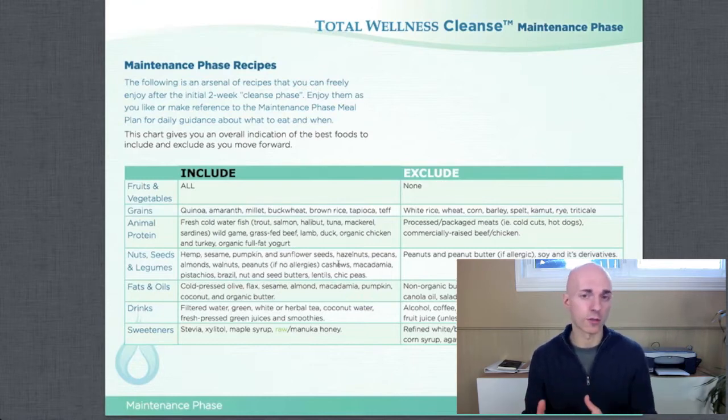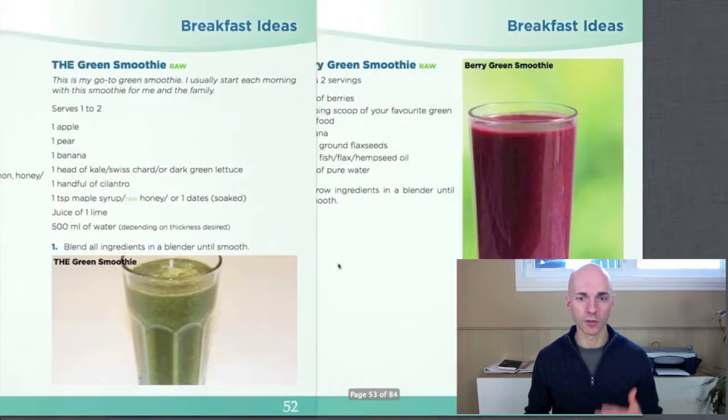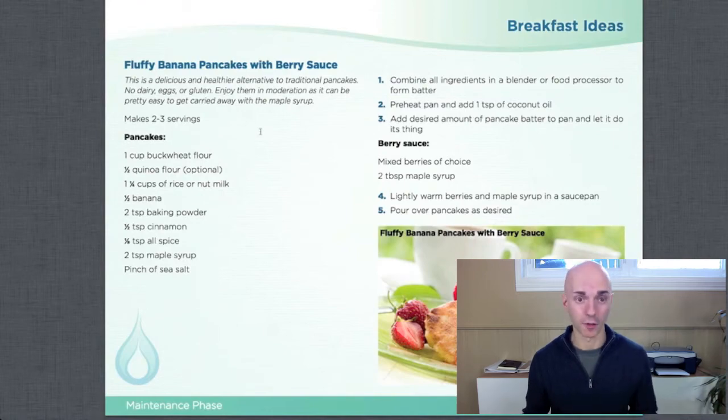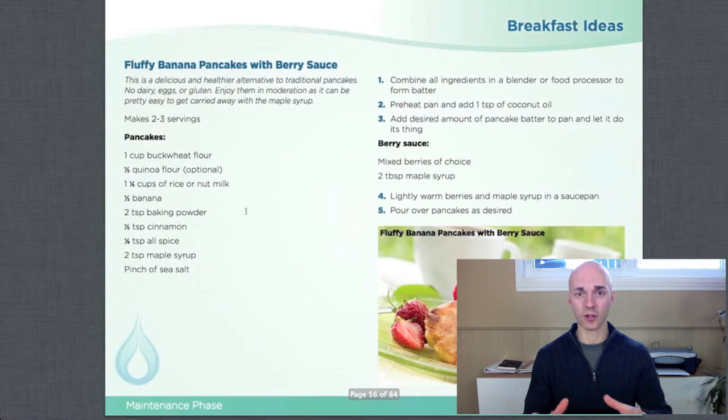You can start incorporating some more grains back in, meat, different things you want to test your body with after having experienced how amazing you feel during the 14-day cleanse phase. So again, it's a little bit more flexible. You can start incorporating different ideas in. For instance, the fluffy banana pancakes with berry sauce is an amazing breakfast, and it's actually really healthy for you. So it's great. Let's just have a look at the recipe here.